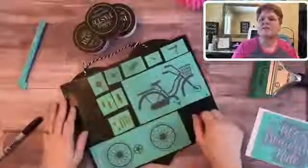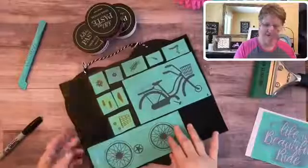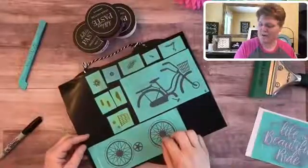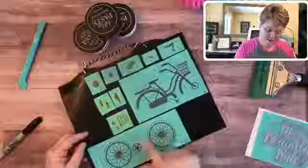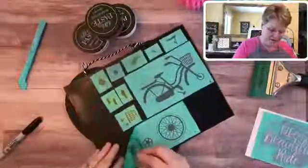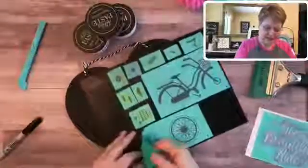So like I said, this is an old transfer and I've used it several times. So some of the things that I normally do, like writing on the back of the transfer so I know what side it goes on the backer sheet, and even fuzzing the transfer probably won't be necessary because these have been used a lot. They are pretty fuzzed.